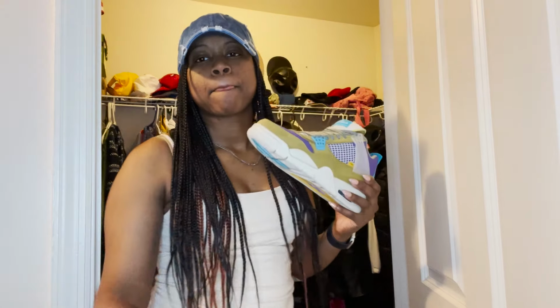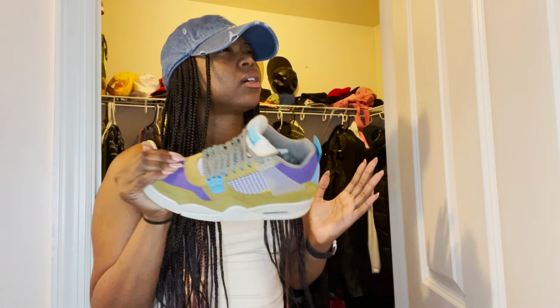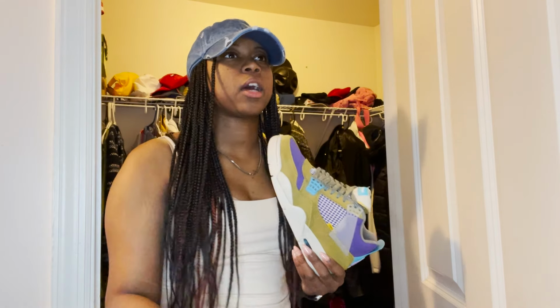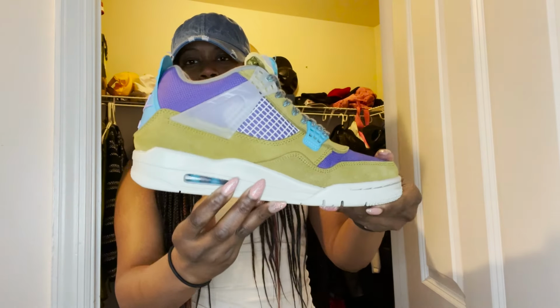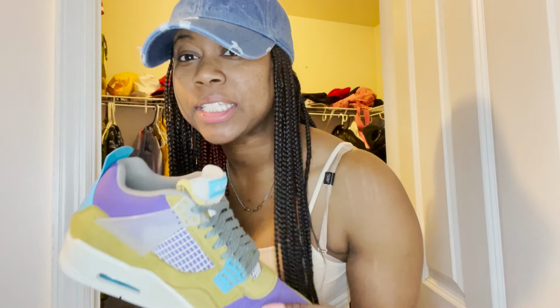Compared to all four releases, I say the Air Jordan 4, the black ones that came out in 2020, I feel like that is my top one, my girl right there. So that one and this one are my favorite Union Air Jordan 4s. I ended up picking this one. Super excited. And this was not for retail.